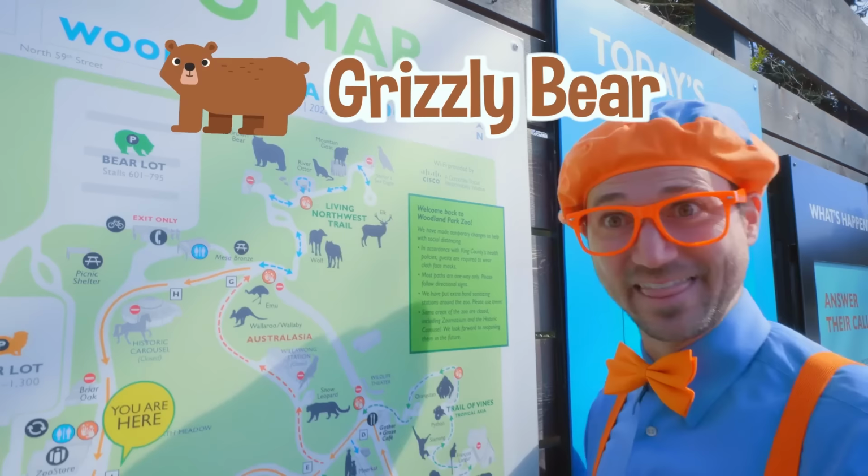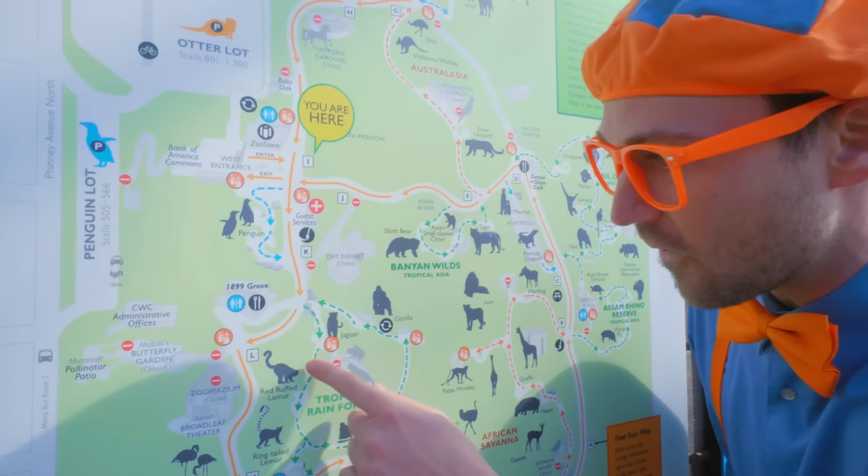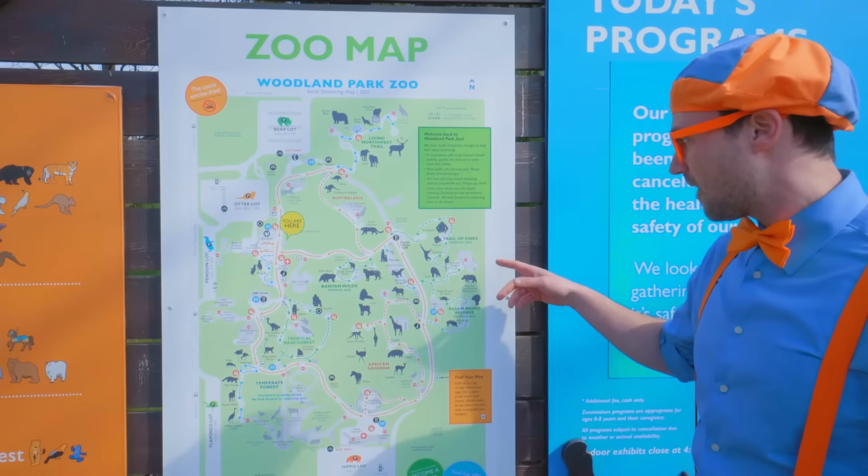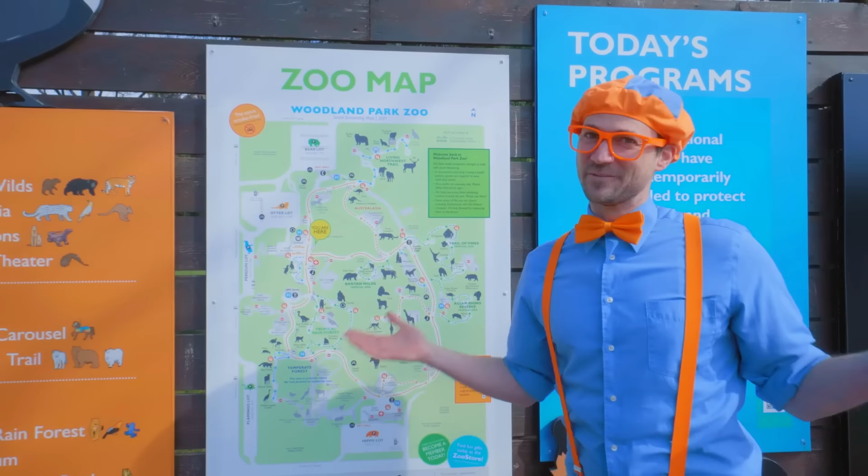Or they have gorillas here too? Oh, and they have so many different kinds of animals. Like flamingos? Wow! Oh! Whoa, look at this tall animal. This is a giraffe. That is such a tall animal. Well, there's some animals for us to go learn about. Let's go!